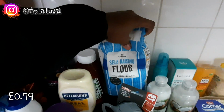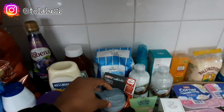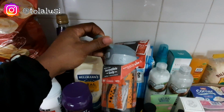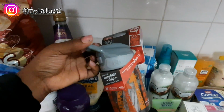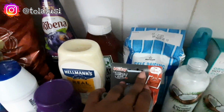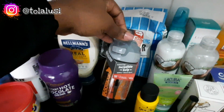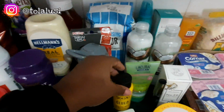Moving on to flour. We have flour to bake. We'll be doing some baking this month because I'm getting the boys interested in baking. And this is my youngest's water bottle. I know he's 3 years old, but this is the kind of sturdy material that I'm looking for. It's for 18 months plus, and he's 3, so it applies. So don't come for me in the comment section. This is very sturdy. It won't break easily.